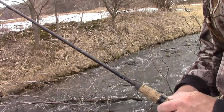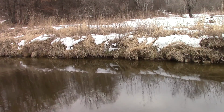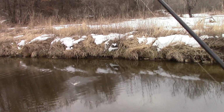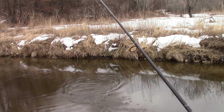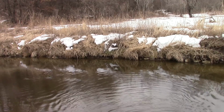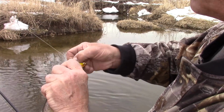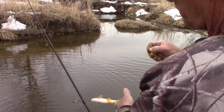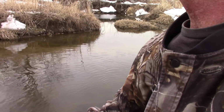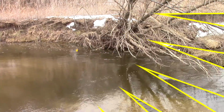Ooh, fast water, and they're in there. Ooh, here we go, little guy. This has always been deep around this curve. I've seen some pretty big fish in here. So I'm just trying to get the big ones before the little ones get to it. There we go. Zoom up there again. Oh, I went way past. See that? I went almost to the other bank.